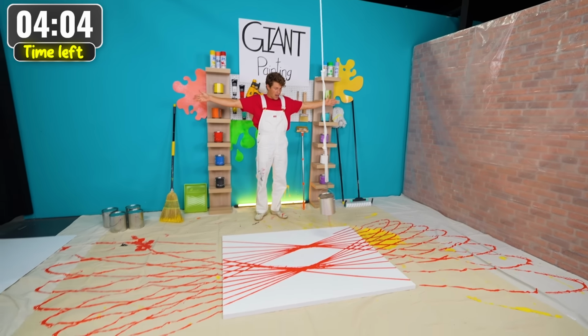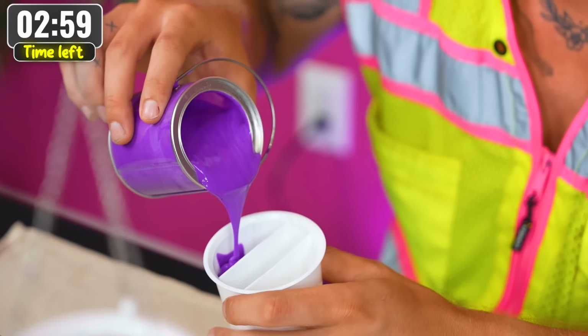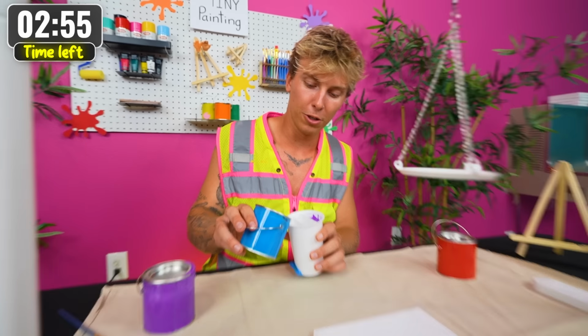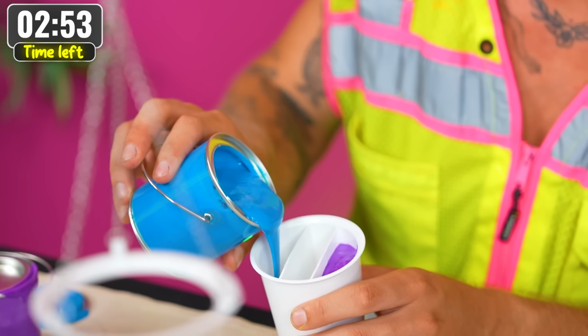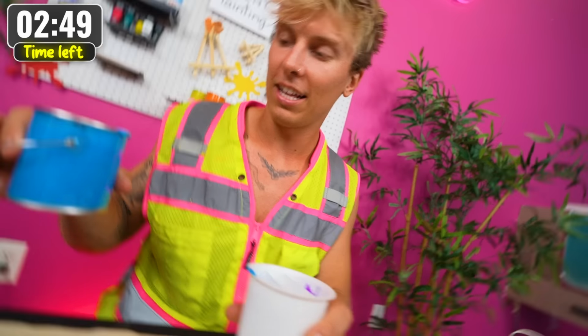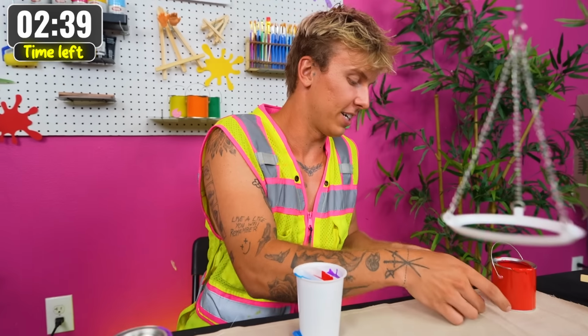Oh my gosh. First up, let's add the purple in the cup. Ooh, that's a good purple. Wow. That's nice. All right, now let's add the blue. Put blue on this outside. All right, we're adding the blue. Oh yeah, that's a good color blue. That just smells so good. I could just eat it right now. Oh crap. All right, doesn't matter. And then finally, let's put the red. All right, perfect. Dude, I'm so excited.